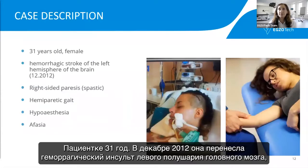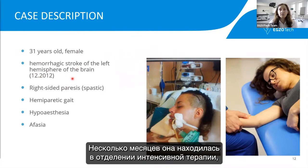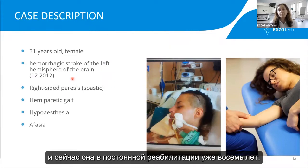So this is the patient, a 31-year-old female. She suffered a hemorrhagic stroke of the left hemisphere of the brain in December 2012. And unfortunately, the stroke was located in the brainstem, so it was a very severe stage. She was in the ICU for several months, and for now she has had 8 years of constant rehabilitation.